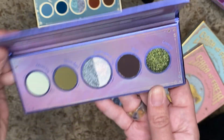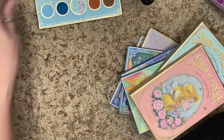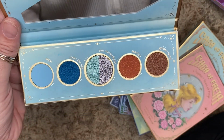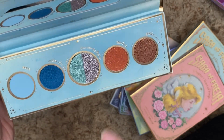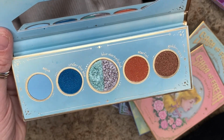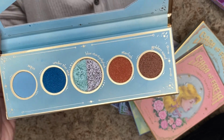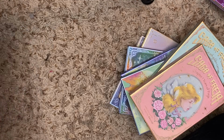This one is the Erd palette. This is definitely my color story, so I am going to keep this one. And then we have the Mini Ocean palette. I do like this one. And again, I'm not going to declutter just to declutter, but I do want to use this one. I think this is one I need to use in a use it or lose it because I'm very attracted to these colors. They're gorgeous colors. I don't know how often I'm going to use them though. So let's try to do a look with them in an upcoming video.